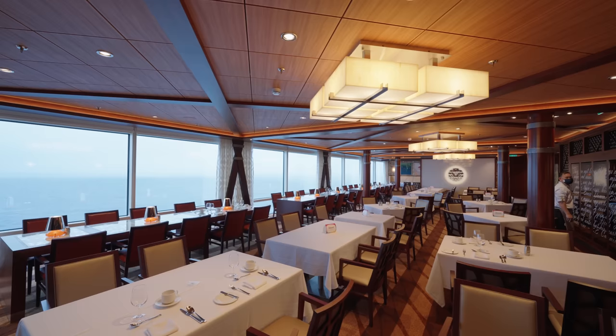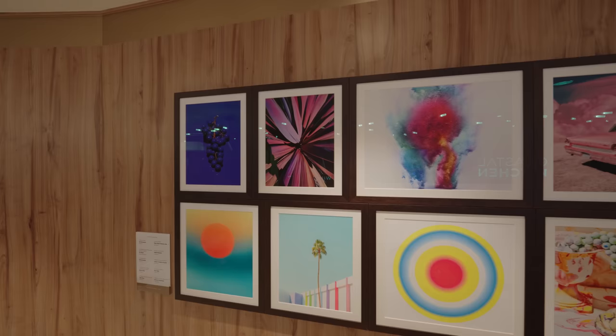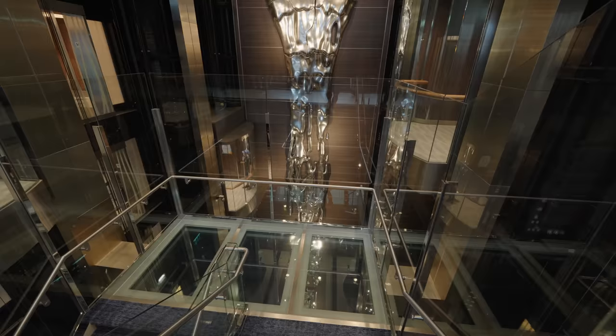We just love the colourful and quirky artwork all around the ship. And there's another glass walkway inside, looking down. Oh dear, it's terrifying.